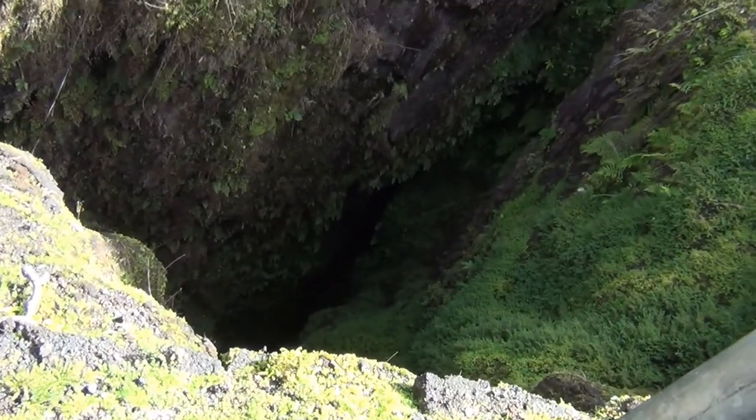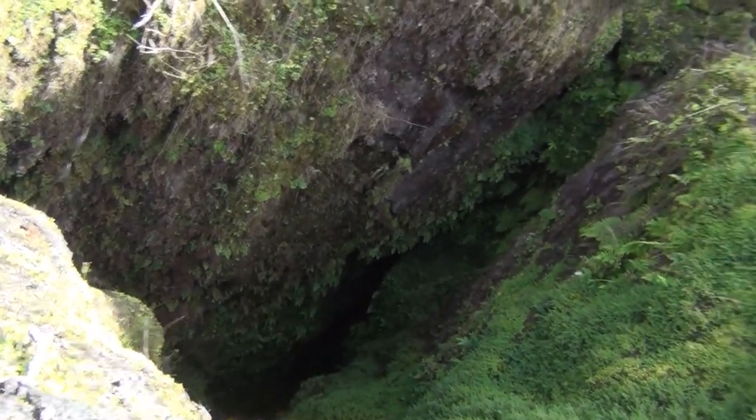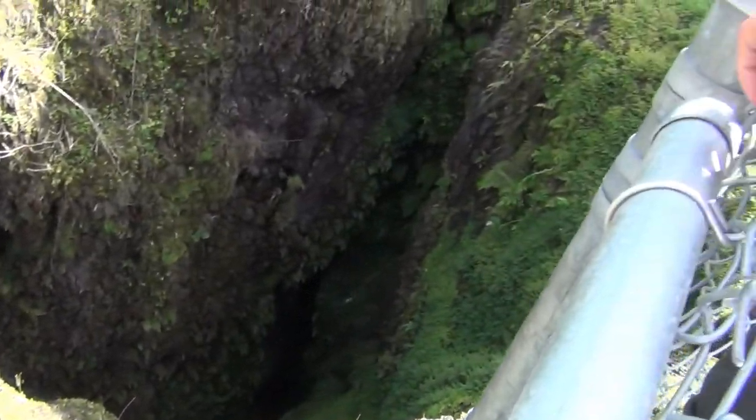So anyway, this is one of the lava rifts. It was about a 50 to 150 foot wide swath going through here, about anywhere from 8 to 15 feet in depth, and it did it in a matter of seconds. So it just kind of went.